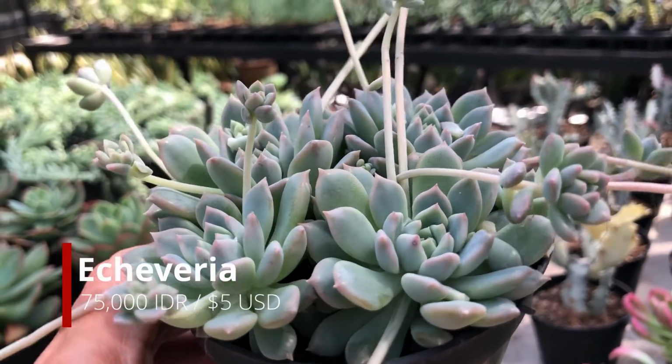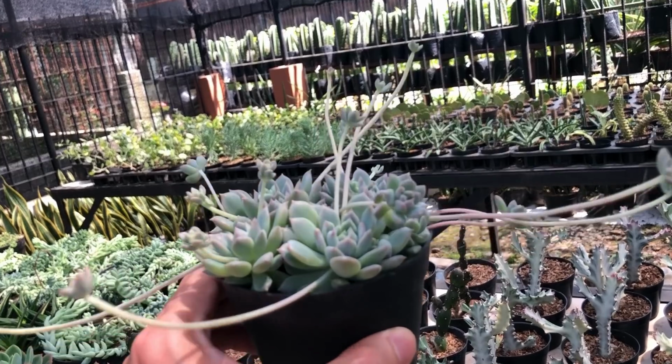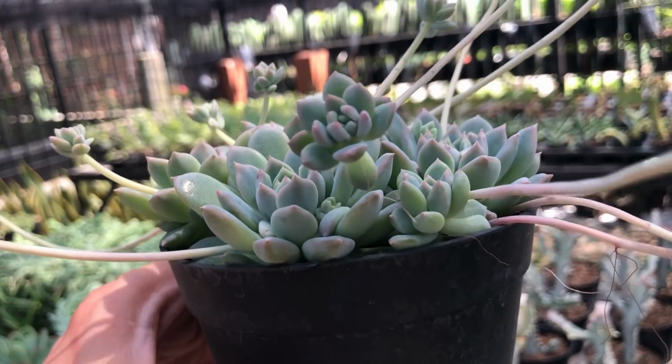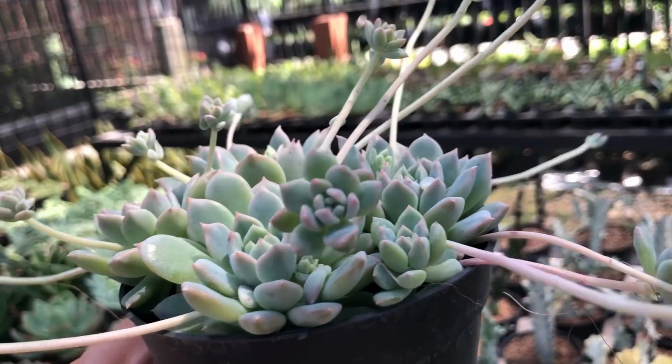I have one of these Echeverias, and I'm trying to get them to have a lot of babies like this, where they fall off the pot. So I might check out this one. They take a while to grow, and I think I killed mine. I'm not sure, I forgot. I have too many plants, you guys.